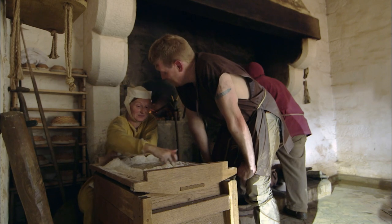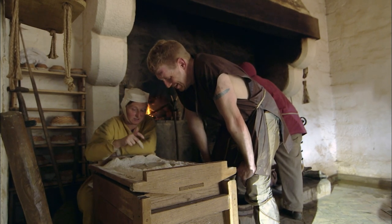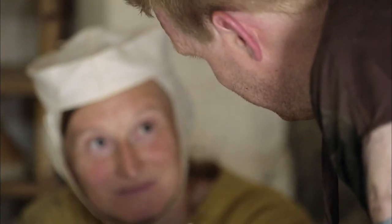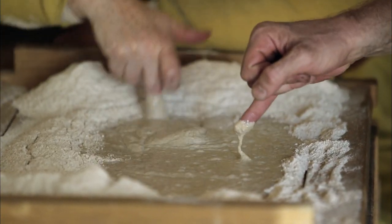So sourdough is literally sourdough. Yeah, it is. There's no trick at all. I've not added any yeast, and I won't add. And this is going to be an awesome carbohydrate for us, a real staple diet. It is. This is your real basic working man's bread.